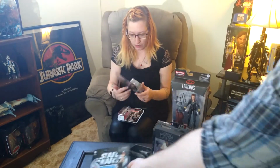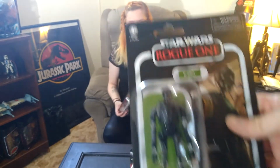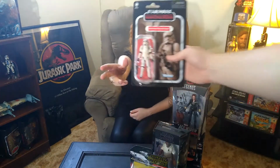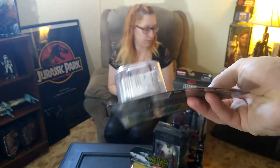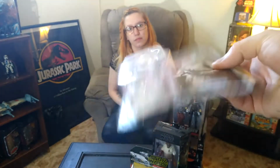Got K2SO. The corner's a little bent, but still a cool figure. And got the Remnant Trooper. Another Remnant Trooper. This one's gonna need some flattening, but the bubble's good. Everything's good. And then... We got Jeff!